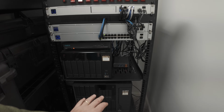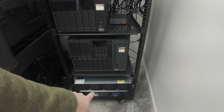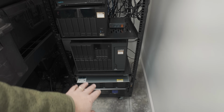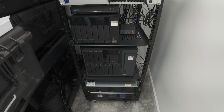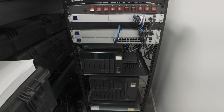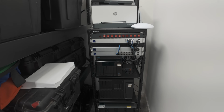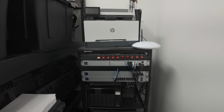Old QNAP, and then that desktop QNAP, and then that rack mount QNAP are just mirrors of each other. So the rack mount is the newer one. It's fast enough to edit off of. It's been really amazing. This whole thing can get its own video of how I put it together and the different parts and pieces. But that's been just a game changer to have this in here and to have it connected to all of the other things in the studio that it needs to be connected to.